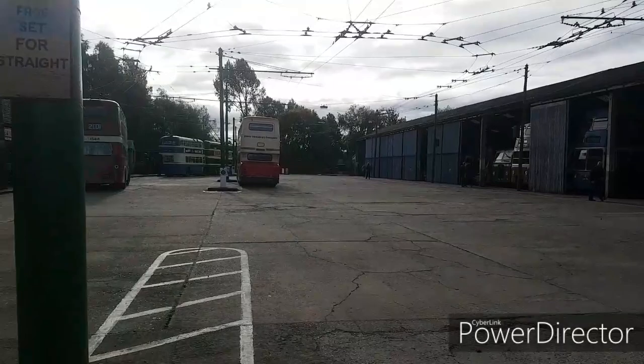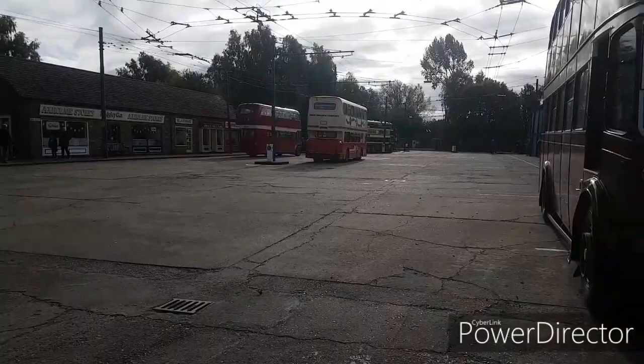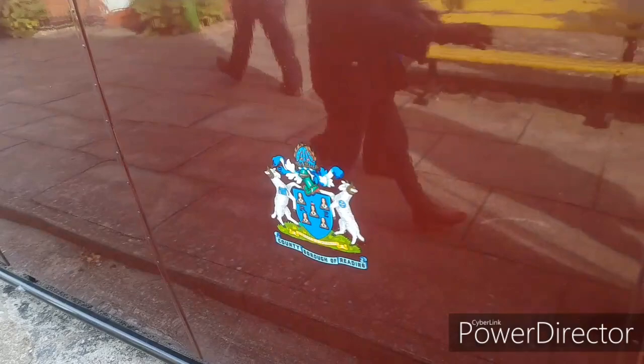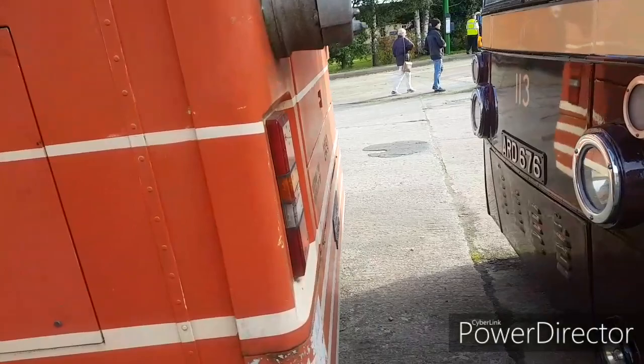Like a Foden Atlantean revving up. Oof. That's absolutely meaty. Also, I didn't get this in earlier, so here we are. This is 113, ARD 676. Which is... Oh, Reading. Wait. Did I do this one? I remember reading County Borough of Reading, unless this is a different vehicle. I don't know either. But I don't think I did this one earlier, but here we are. There it is.